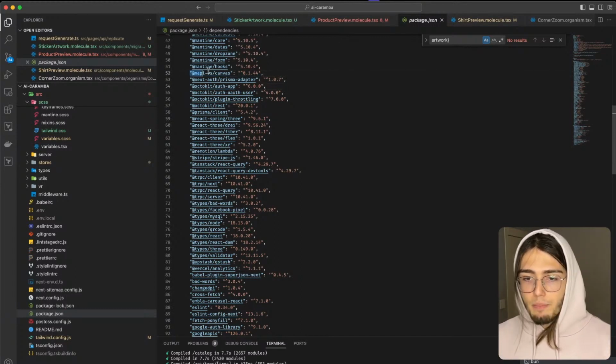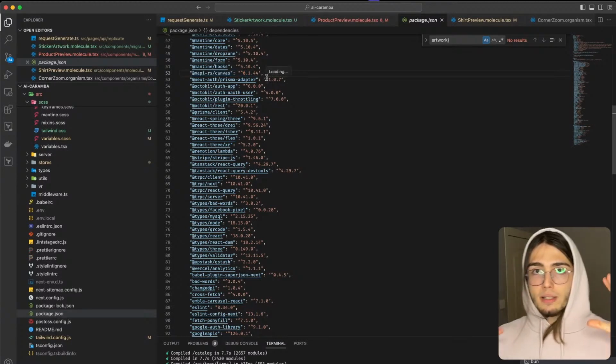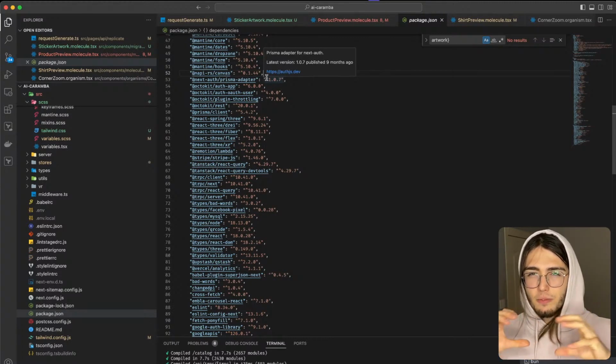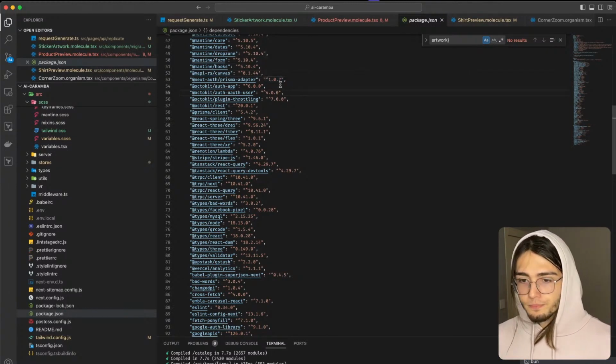Anyway, Napi-RS Canvas, that's what allows me to use Canvas on the backend to edit images. This is specifically useful for when I want to make automated posts or I want to add some specific stuff to an image and release it on Google Merchant, for example.